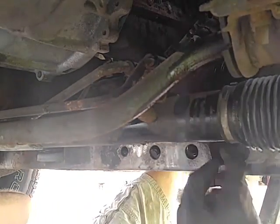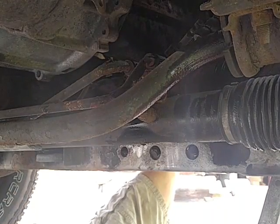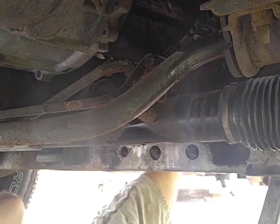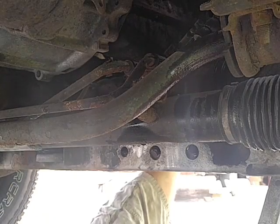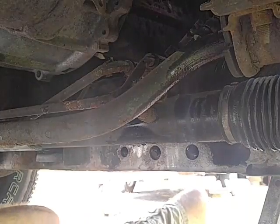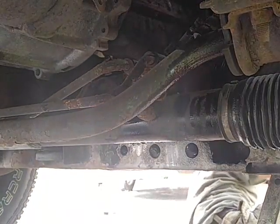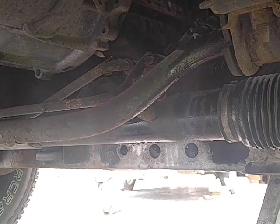Yep, there's a bracket that goes around here, just like that, and it just fell right off. Junk. Don't buy rust belt vehicles. It's so hard to find. Oh, give me a second. I forgot to get the hammer. I gotta tap the steel. It's so hard to find V6 5-speed Tacomas, or whatever it is. Give me a sec.